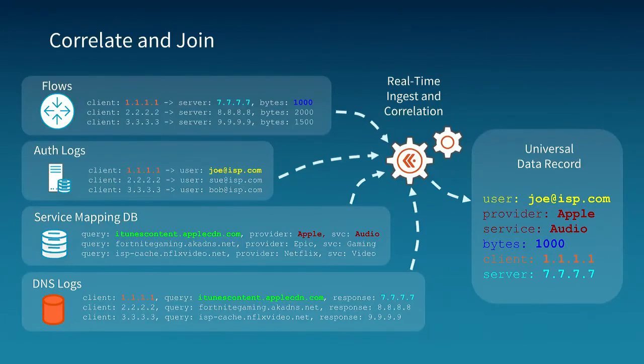So just to visualize what we're talking about by correlating and joining data sets as we receive the data, I've got 4 different potential data sources shown here. One is the flow records at the top. So just to simplify, we'll think about a flow from a source 1.1.1.1 to a destination 7.7.7.7 and some number of bytes associated with that conversation.